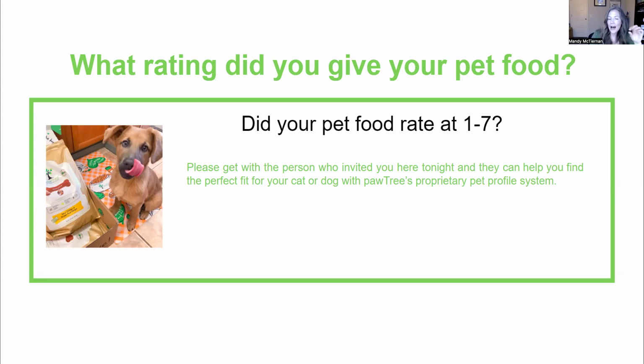They can show you how this food can help your pets. And we really have a cool tool. Patri has this option with a proprietary pet profile system where you enter your pet's information and it will calculate age, activity level, if they're a nursing dog or if they're neutered or not. And it will take into consideration allergies and other things, and it will compile all that and find the perfect recipe for your pet based on all of the information that you put in. So it's really a customized, personalized option, and it's one of the best foods that you can get, but you can't get it from the store. So talk to the individual who invited you here tonight about this if you are a 1 to 7.